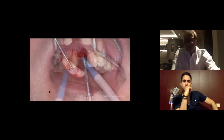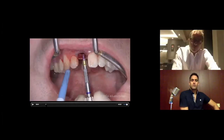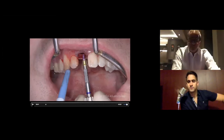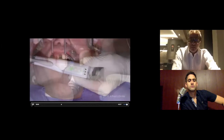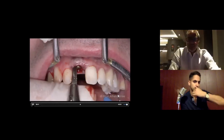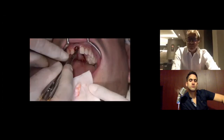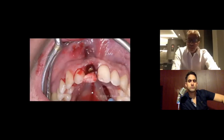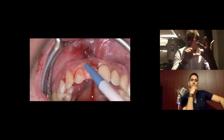So in this case, we place the implant. We didn't succeed in having 30 newton centimeters to do the immediate loading procedure. Sometimes it happens. So what we do then is immediately connect the abutment one time, the intermediate connect abutment, which we are final torquing, if we can. And this is the way that we are placing the connective tissue graft over the connect abutment. So this is immediate implant placement, connect abutment, and connective tissue graft over the abutment.